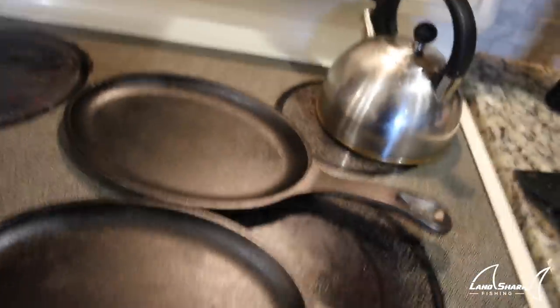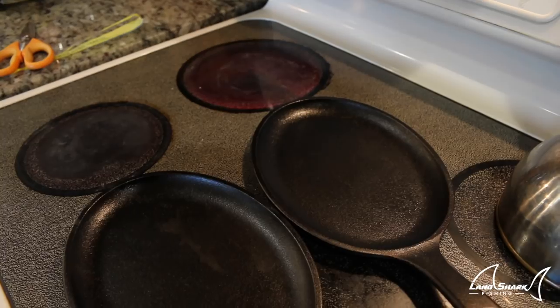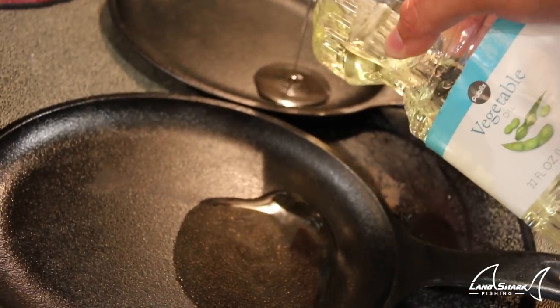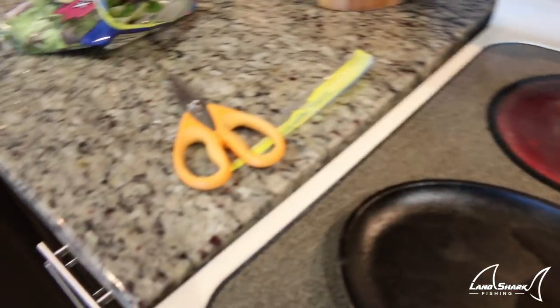So I got my cast iron skillets right here. What I'm gonna do is, on a medium high heat, we're gonna do some vegetable oil in the skillet, not too much. Now these cast iron skillets get very hot, including the handle, so if you're ever working with them, make sure you use an oven mitt.